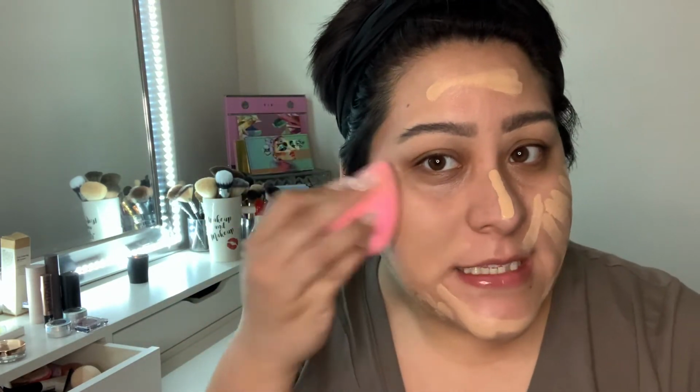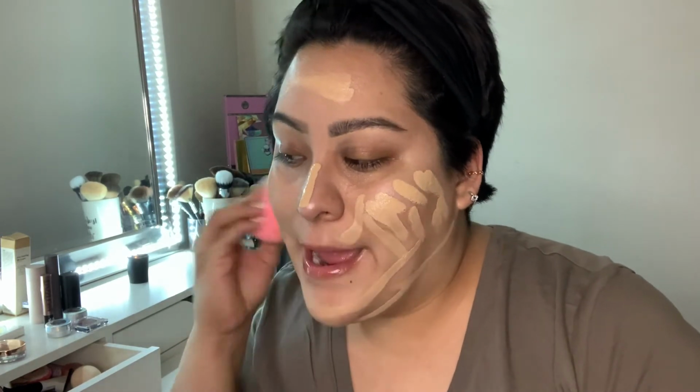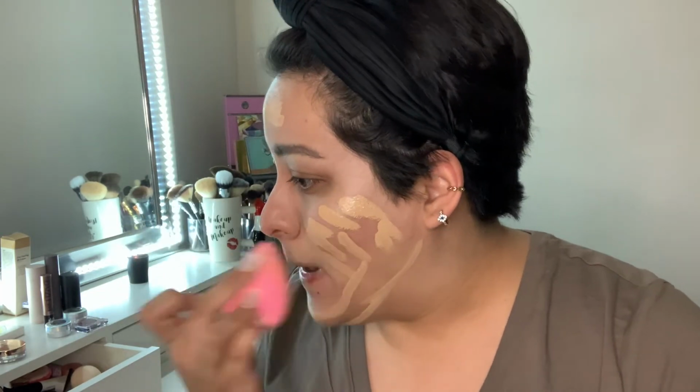Again, I have the shade 200C. When I did the matching online on the Sephora app, it gives you an option to match to your previous shades of different foundations. I always go based off either my Estee Lauder Double Wear or my Lancome foundation that I don't currently have in stock, but I know those are my perfect shades because that's what I've been matched to previously. And again, this is the shade 200C.